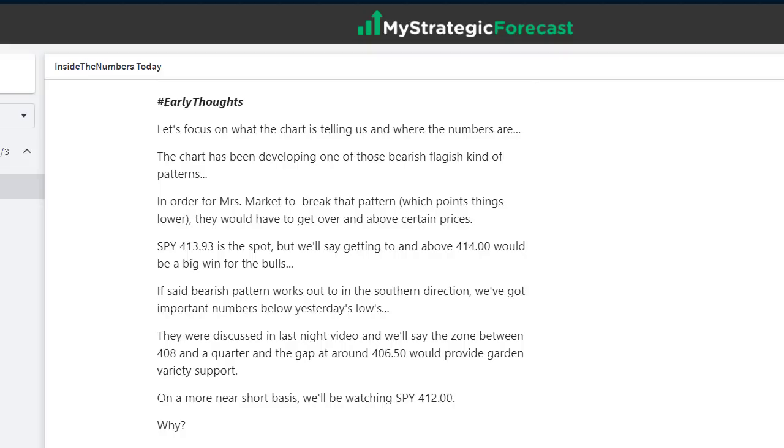They were discussed in last night's video, and we'll say the zone between 408 and a quarter and the gap around 406.50 would provide garden variety support. Now, in these type of cases, it's in the pre-market. We don't know what's going to happen. They're opening, or at least poised to open, maybe slightly down to flat. You have to give both sides. You have to be the umpire. We have to get to the game knowing the game plan, not caring which way they go. Either way, we have the game plan.